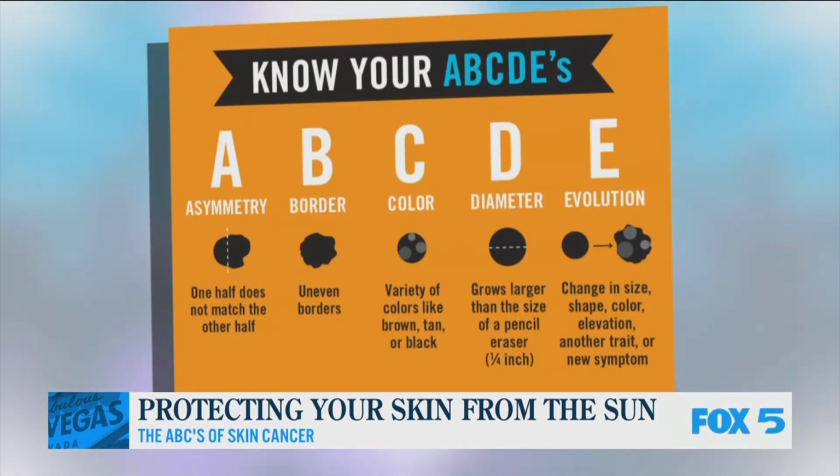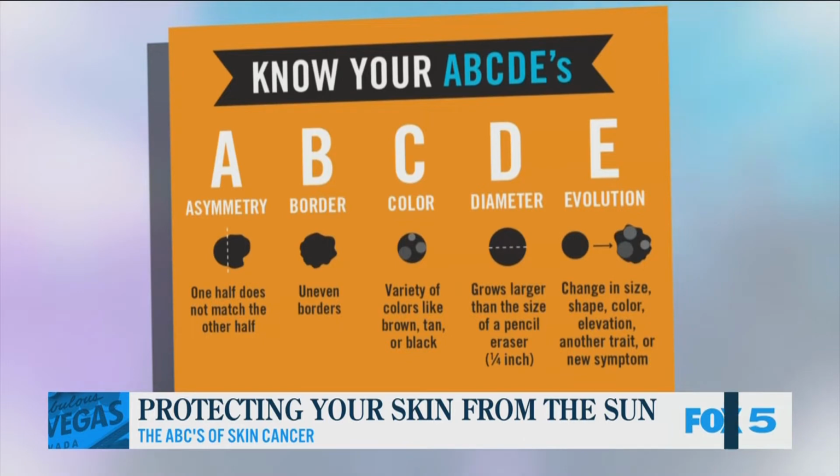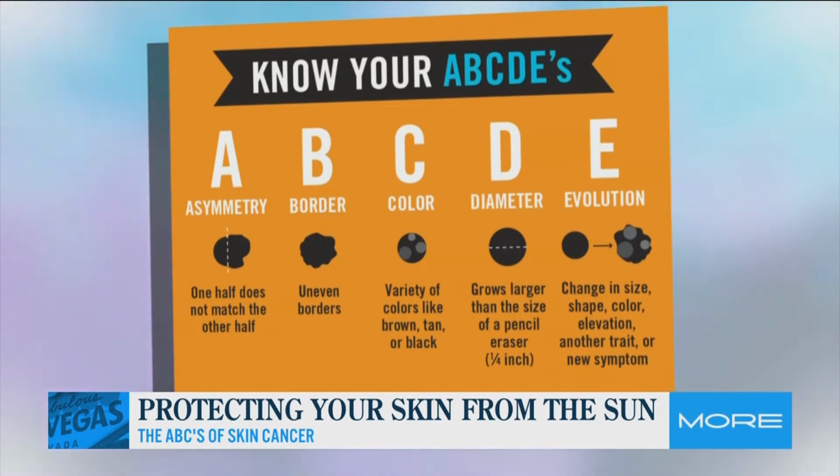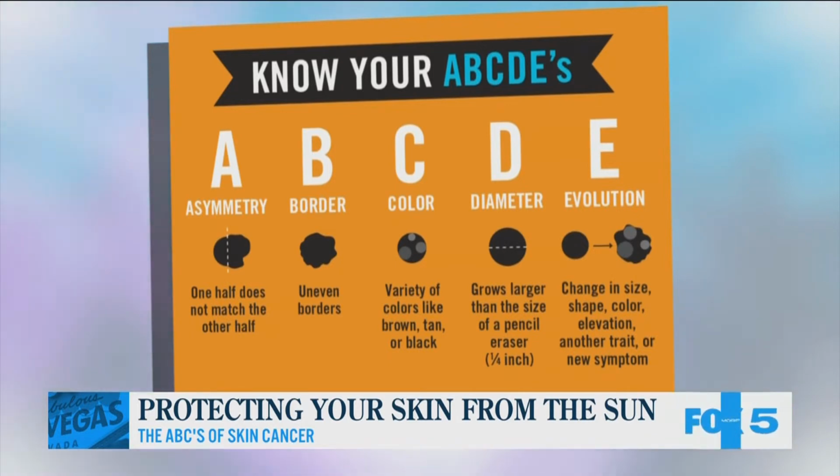So A is for asymmetry, B is for border. If the borders have jagged edges or just uneven edges, then it might be cancerous. C, if the color is dark in some areas and light in some areas. D, if the diameter is larger than a pencil eraser. E, if it keeps evolving and changing, then you should go see a dermatologist. It's important to check your growth or your mole at home.